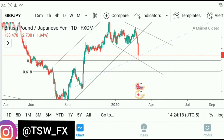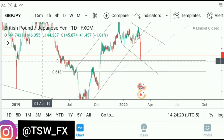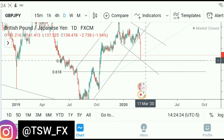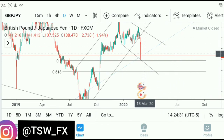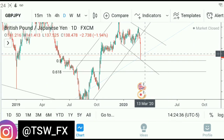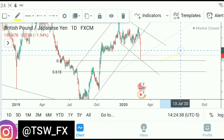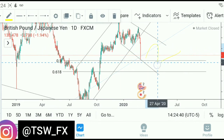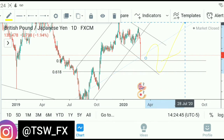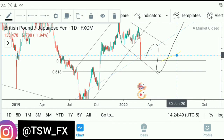A possibility is the new monthly candle that will be formed will hit this support level here, right, and then continue up, or we can have the support level broken and then continue down. Who knows? Or maybe it will make, let's use that tool, drawing tool brush. All right, so we can have that price coming down to this third touch on the 61.8 and then going up. So that's a possibility of happening.